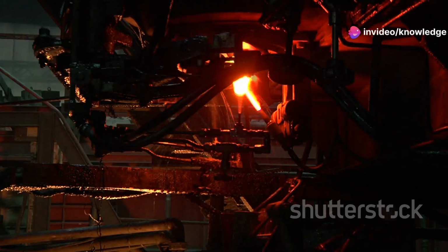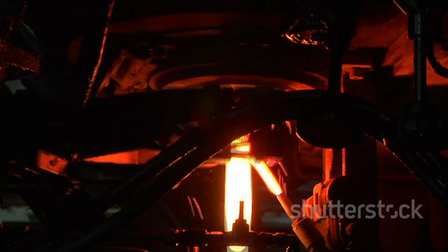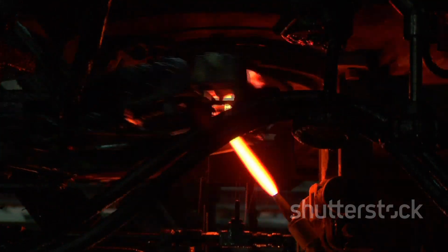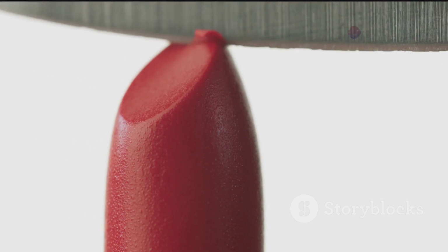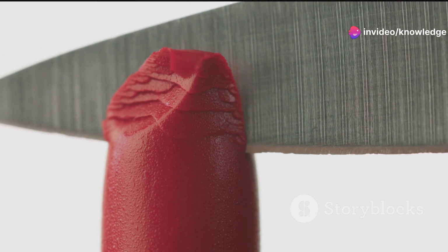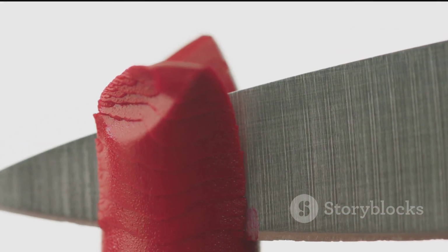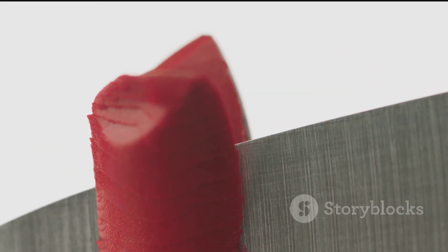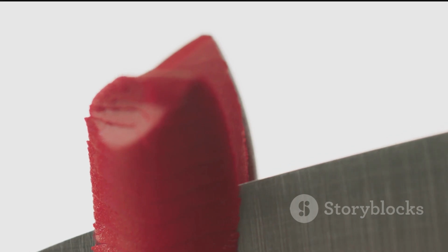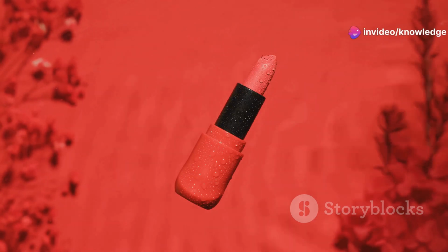The flame treatment is carefully controlled to avoid damaging the lipstick while achieving the desired smoothness. The heat from the flame is just enough to melt the surface layer, creating a flawless finish. This creates a smooth and glossy finish, removing any imperfections and preparing the lipstick for its final packaging. The result is a product that not only looks beautiful, but also feels luxurious when applied. The flame treatment is a testament to the attention to detail and craftsmanship that goes into every lipstick.